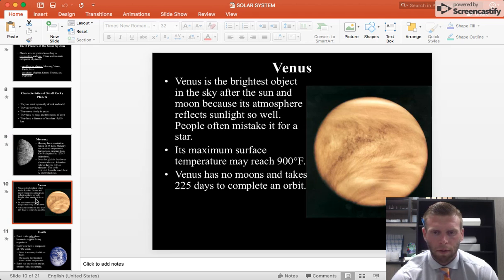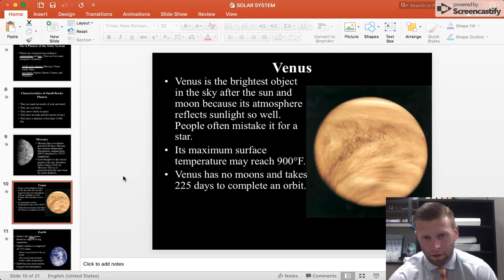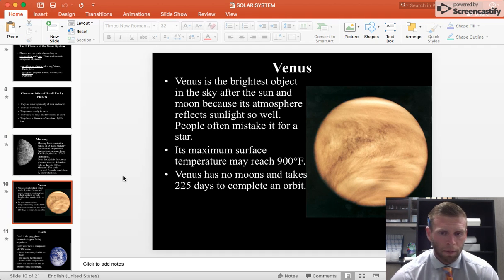Very cool. Venus. So Venus is the brightest object in the sky, after the sun, of course, and moon, because its atmosphere reflects sunlight so very well. So people often mistake it for a star. Its maximum surface temperature may reach 900 degrees Fahrenheit, pretty toasty. Venus has no moons, and it takes 225 days to complete an orbit.